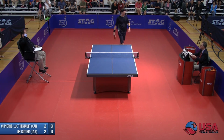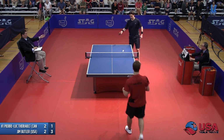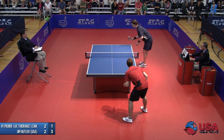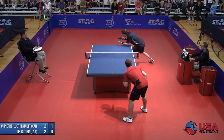Long serve by Theriault, taking a chance to Jim Butler's forehand. But it pays dividends as he gets on the board with his first point this game. Well, and if you're Theriault, that's what you need to do. You need to take it to that forehand. You certainly don't want to take it to the backhand.